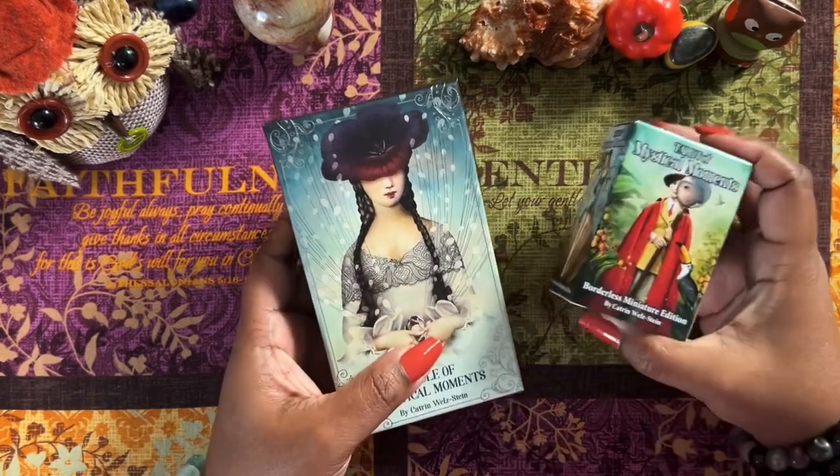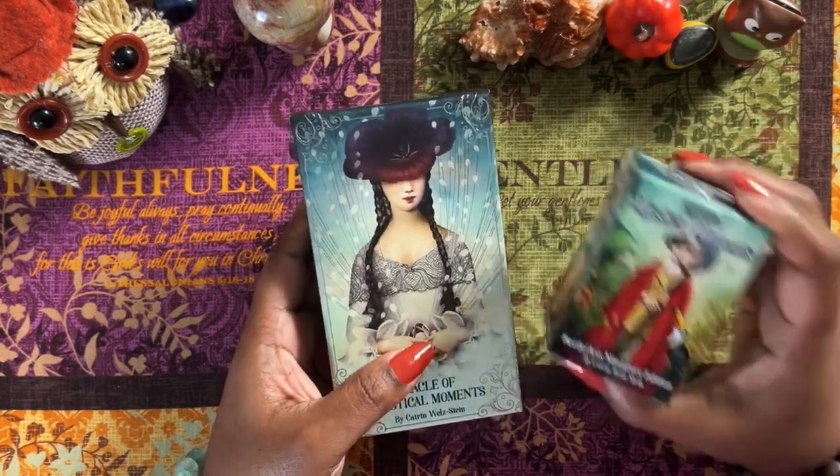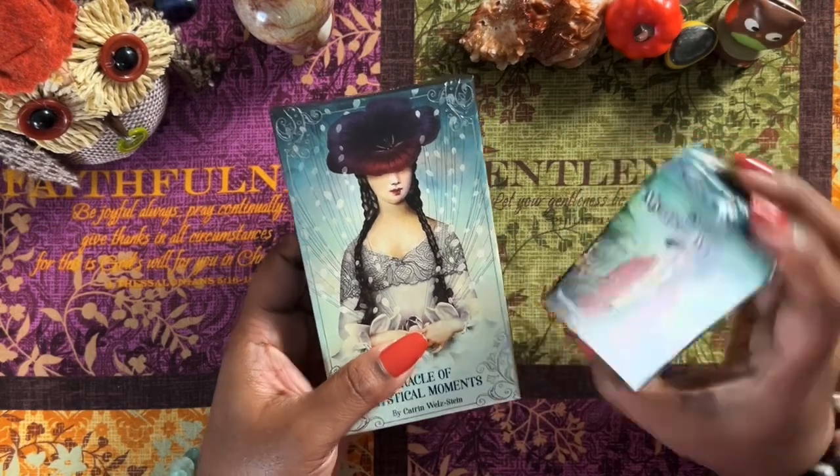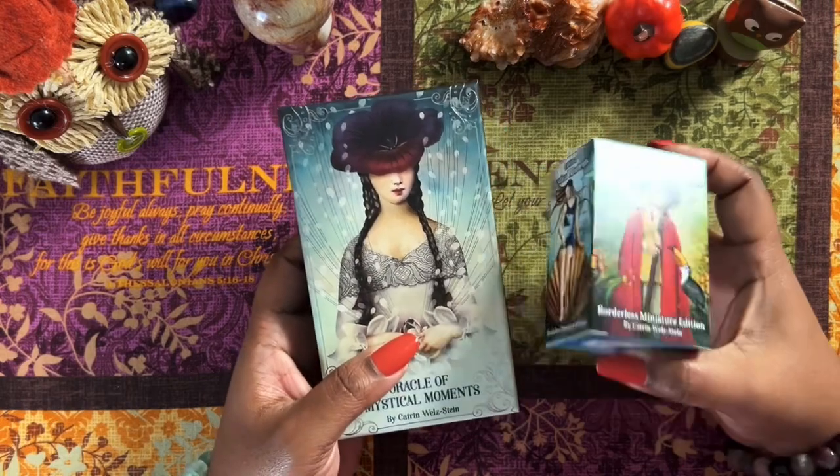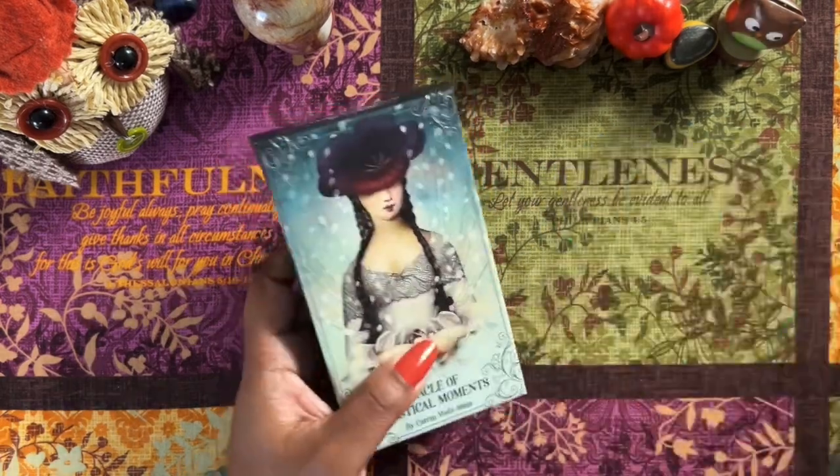I was using this one with it when I did the moon reading. This is the mini Tarot of Mystical Moments. And of course, that's a perfect pair, right? And so I'll show that to you if you want to see it. But I have some other things that I'm curious about. So yeah, let's get into it.